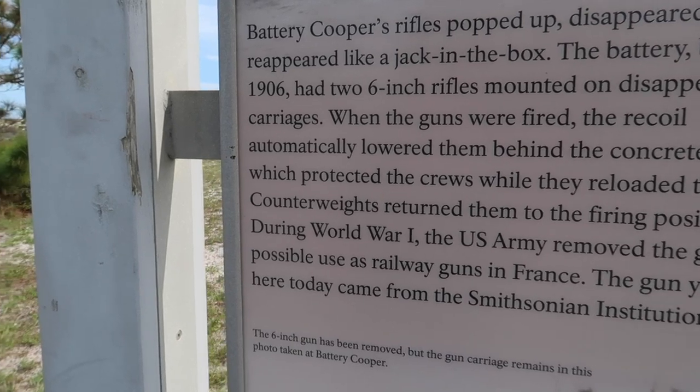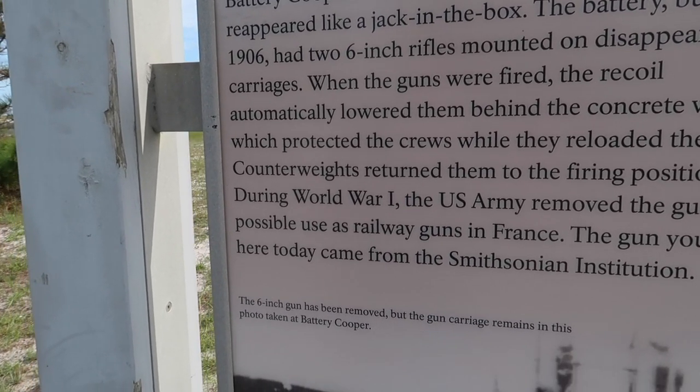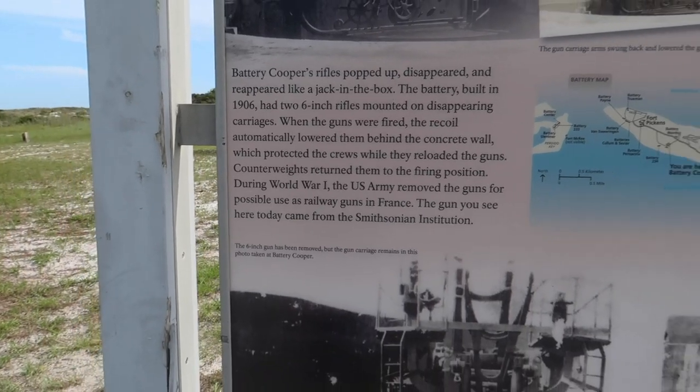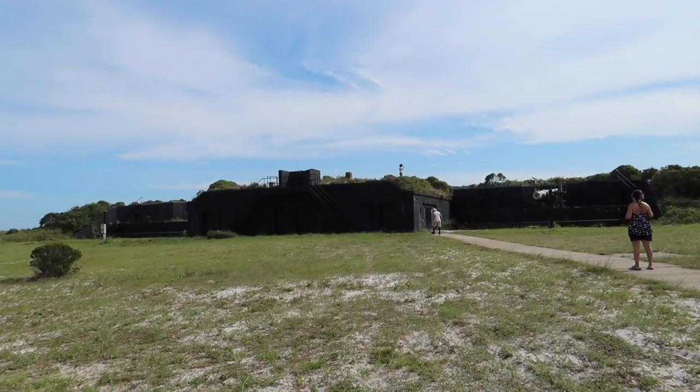Army removed the guns for possible use as a railway gun in France. So this gun came from the Smithsonian Institution. Wow, that is pretty cool. And it looks like Dennis went up the stairs up there to take a picture. So we can actually go up the stairs here.